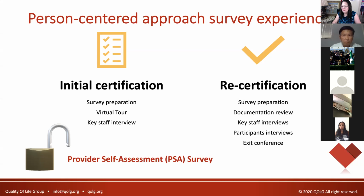Just like I talked about person-centered care, PCC is a big deal. About 2 years ago, they touched base on the PCC and the self-assessment survey, and that was brand new, and they gave you some time to train the staff to learn about it. Now they really start to implement this person-centered care practice.